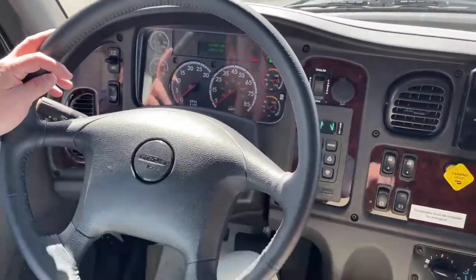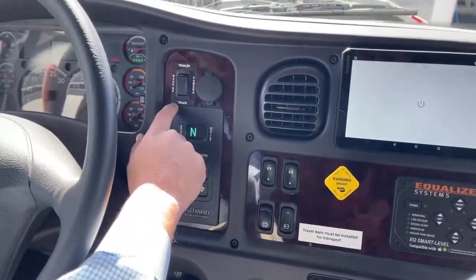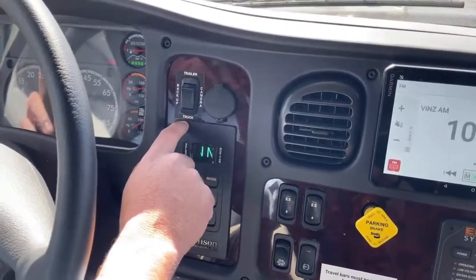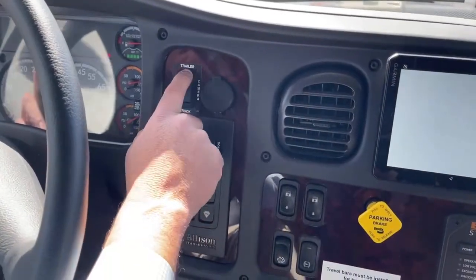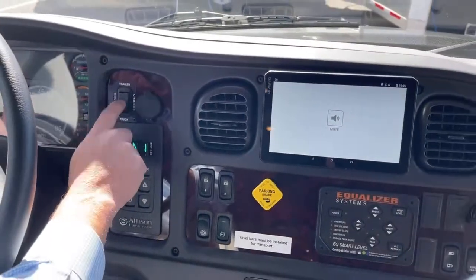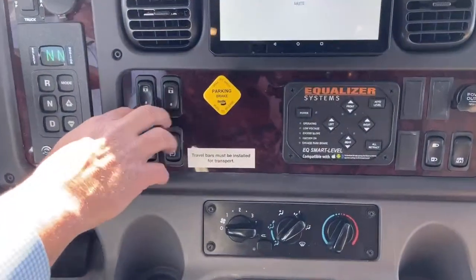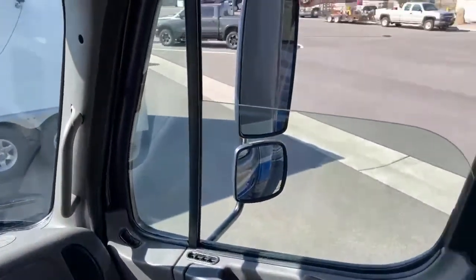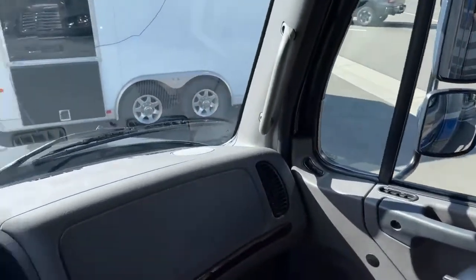And then over here, right now it's set to the truck backup camera. If I had a trailer camera, I can flip the switch up and that'll go to my trailer camera. And then now some controls here. We've got these power windows. So that controls the passenger side window up and down. And then the one to its left is for the driver's side.